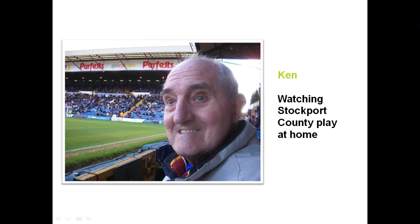Another example that we can share around the individual service fund is Ken. Ken was a professional footballer with Stockport County in the 1950s and 60s, and he now uses his individual time to be supported to go and watch County play all the home matches, supported by a staff member who's also a keen Stockport County fan. And Ken's verdict, it was smashing. And again, this approach has also made a huge difference to Ken's day-to-day life.